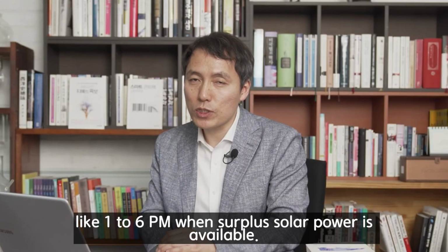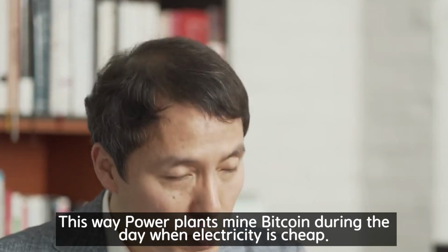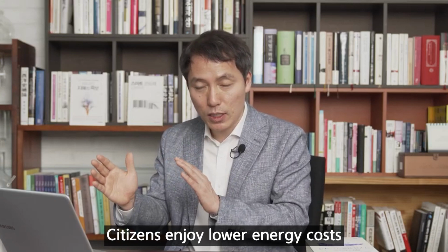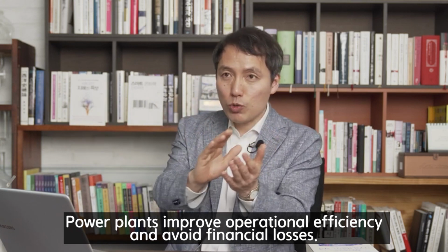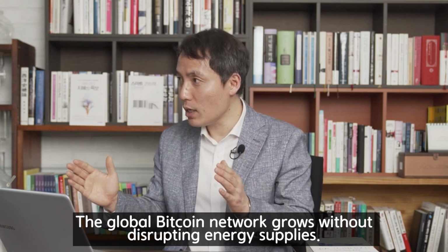when surplus solar power is available. This way, power plants mine Bitcoin during the day when electricity is cheap. They sell it and use the profits to provide cheaper electricity at night. Citizens enjoy lower energy costs. Power plants improve operational efficiency and avoid financial losses. The global Bitcoin network grows without disrupting energy supplies.